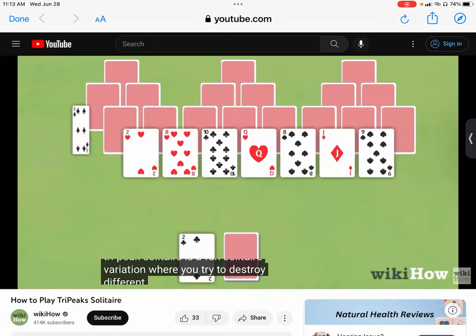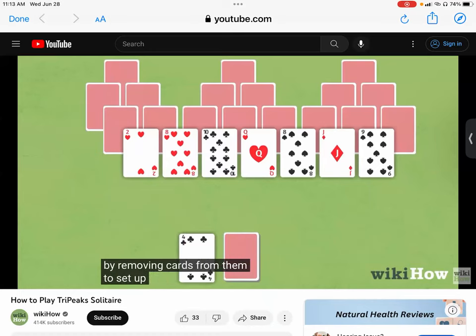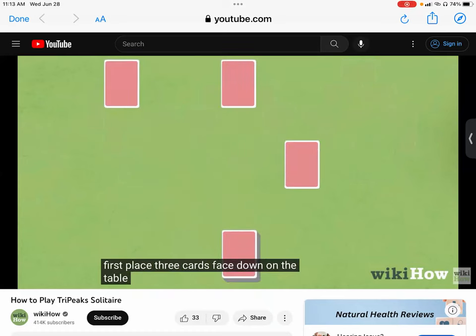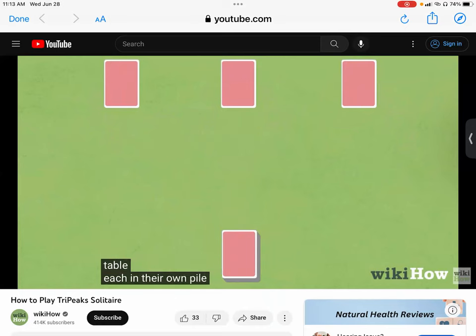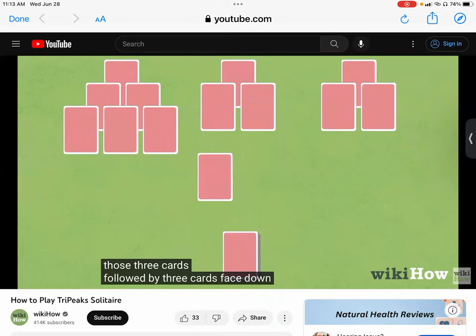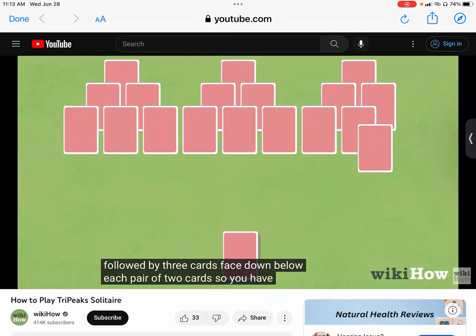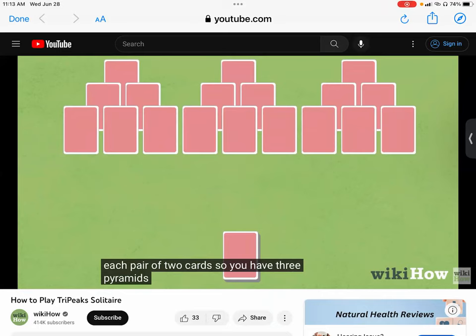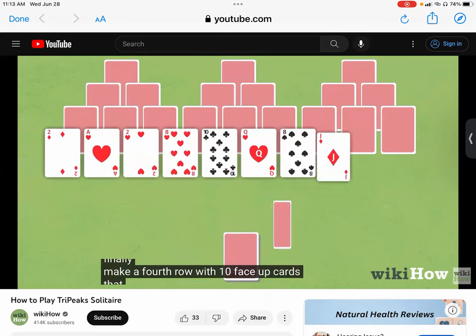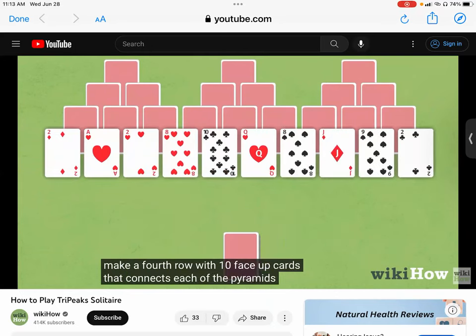Tri-Peaks Solitaire is a fun solitaire variation where you try to destroy different pyramids or peaks by removing cards from them. To set up the game, first, place three cards face down on the table, each in their own pile. Then, place two cards face down below each of those three cards, followed by three cards face down below each pair of two cards, so you have three pyramids. Finally, make a fourth row with 10 face-up cards that connects each of the pyramids.